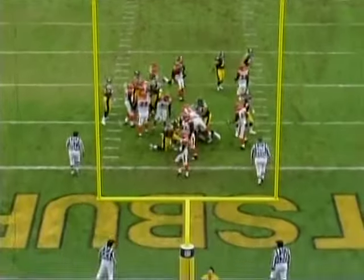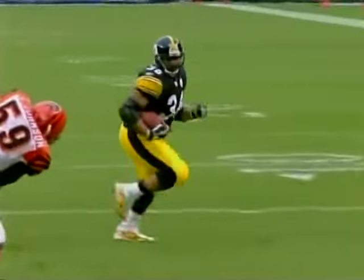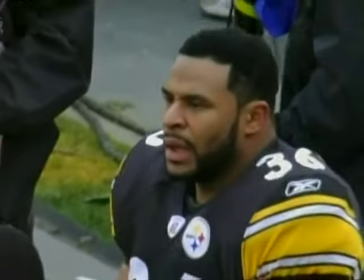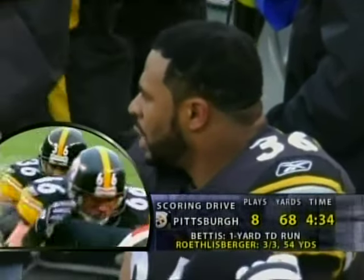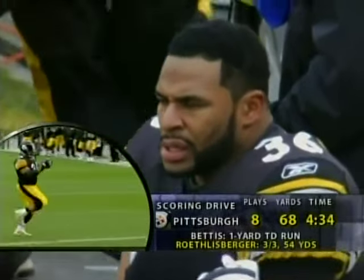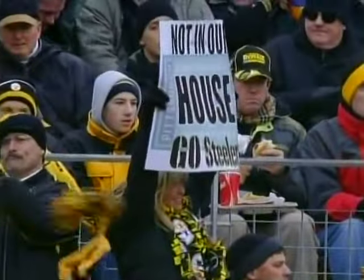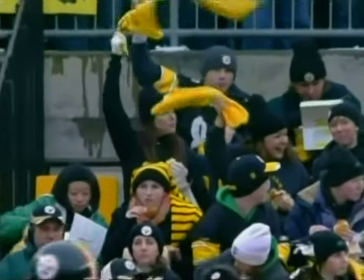And the extra point by Jeff Reed makes it 7-0. Roethlisberger 3 for 3 for 54 yards on the drive, and then you hand it off to Jerome Bettis. 68 yards in 8 plays. That was magic for Pittsburgh, and Jerome Bettis with his 85th career rushing touchdown, the number 5 runner in NFL history. Bettis out of Notre Dame 13 seasons ago.